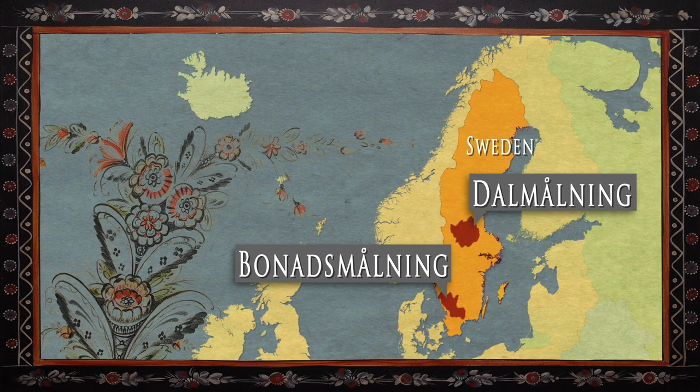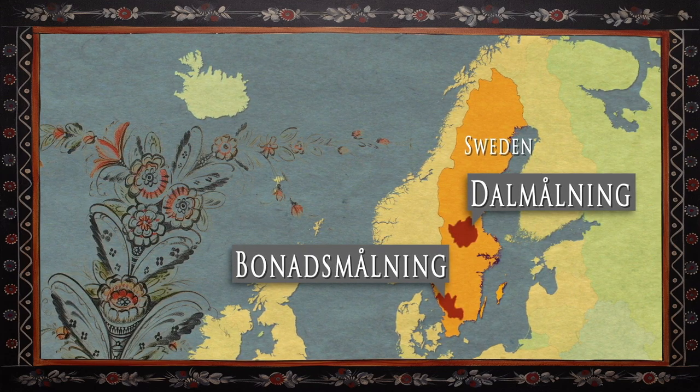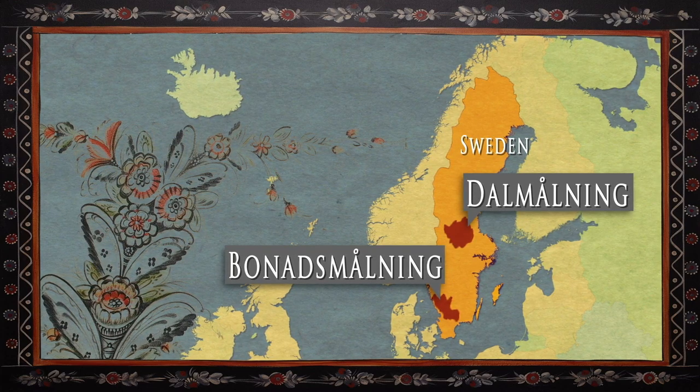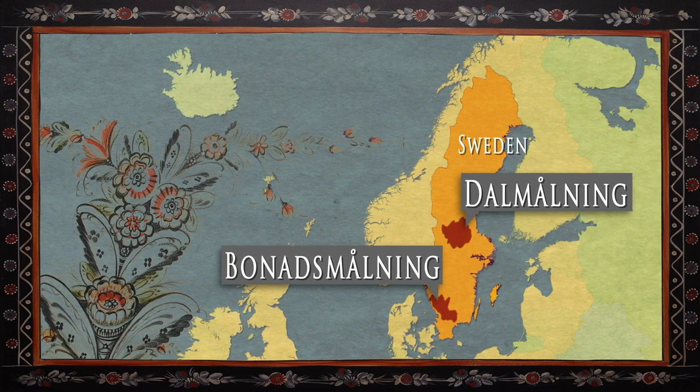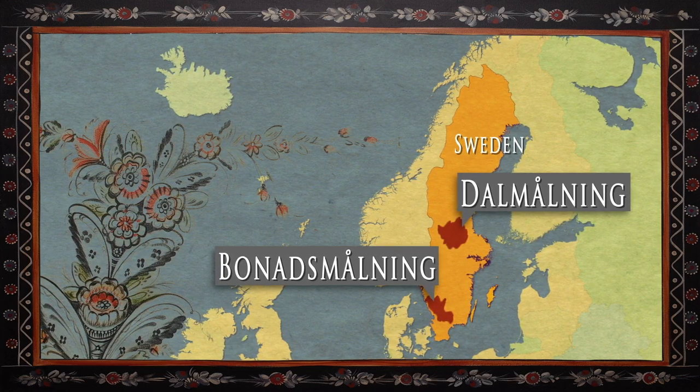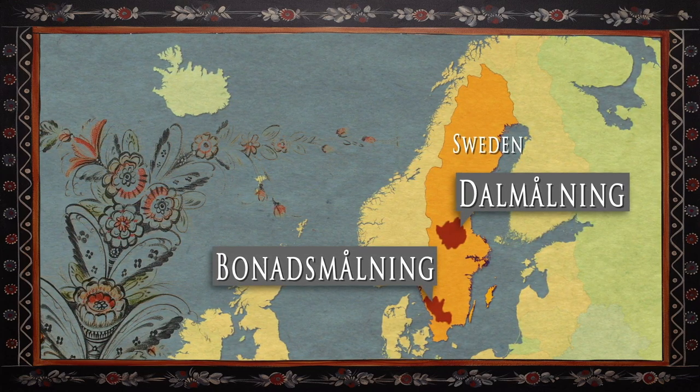Bonadsmålning describes the painting that was done roughly the same time period, although it started earlier and went on longer. It's a similar type of wall painting that was done in the southern part of Sweden. And the word bonad is tapestry.